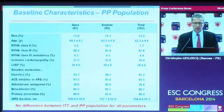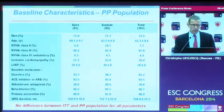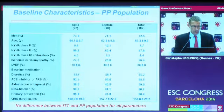This is the baseline characteristics of the per-protocol population. Most of the patients were male and were in New York Heart Association class 3. The mean left ventricular ejection fraction was 30%, and most of the patients had a non-ischemic cardiomyopathy. Finally, the QRS duration was consistent with other previous trials, 160 milliseconds.